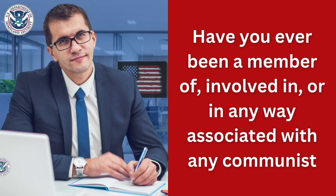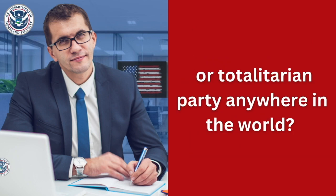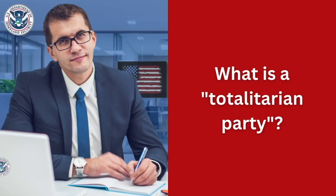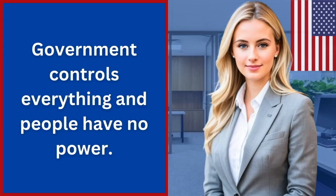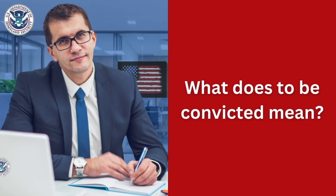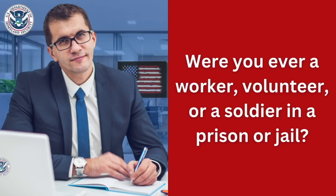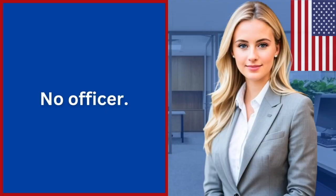Have you ever been a member of, involved in, or in any way associated with any communist or totalitarian party anywhere in the world? No, never. What is a totalitarian party? Government controls everything and people have no power. What does to be convicted mean? To be found guilty of a crime under the law. Were you ever a worker, volunteer, or a soldier in a prison or jail? No, officer.